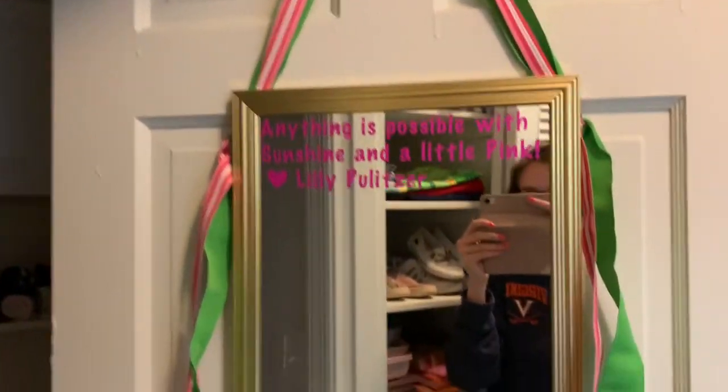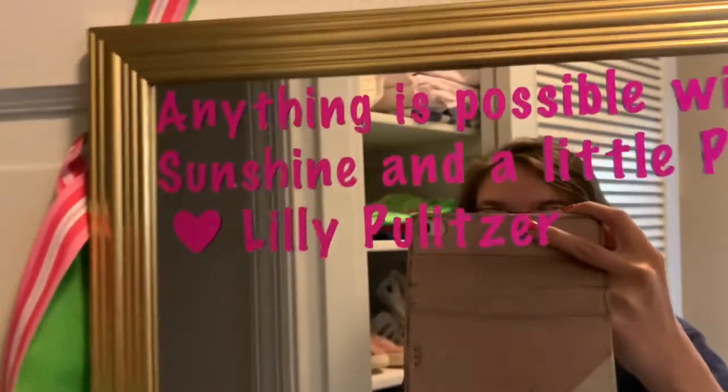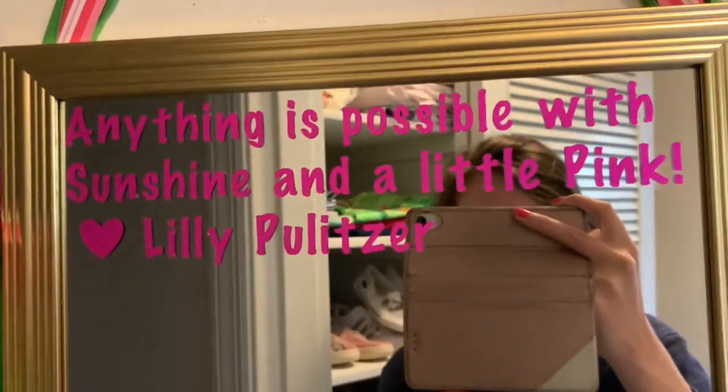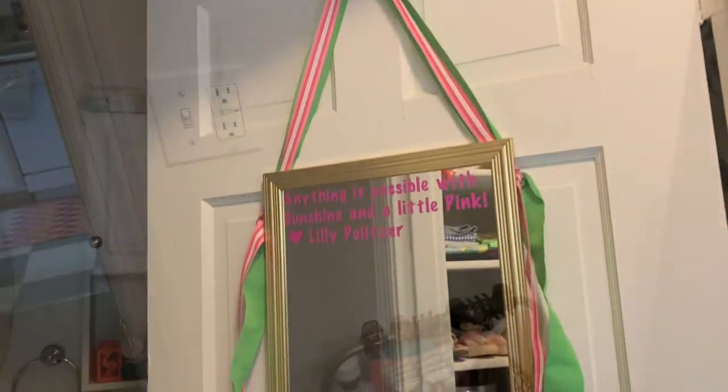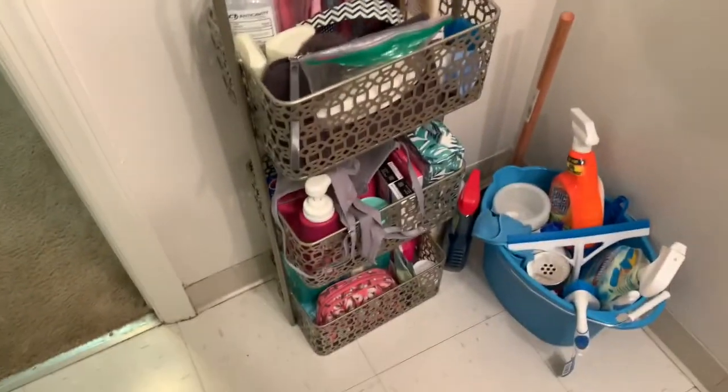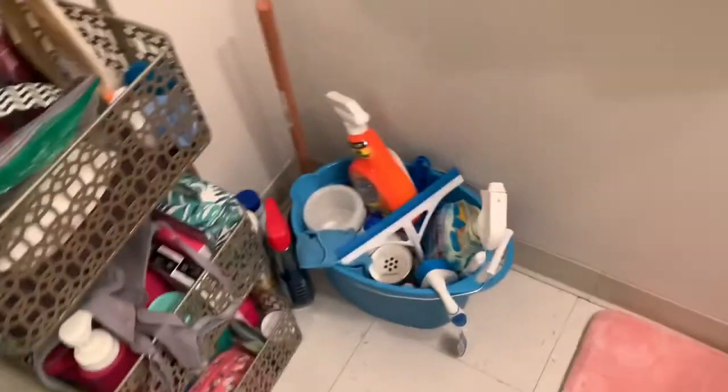Over here, we just got this mirror at Walmart, and we printed on the Cricut machine a little Lily Pulitzer quote and hung it with some fun ribbon. Inside the bathroom, we have this little tower with all my beauty supplies. We have a bucket with cleaning.